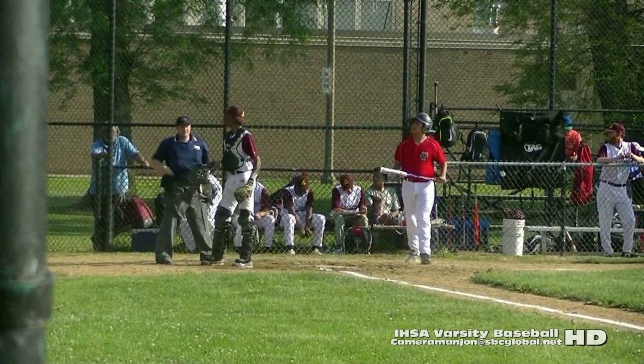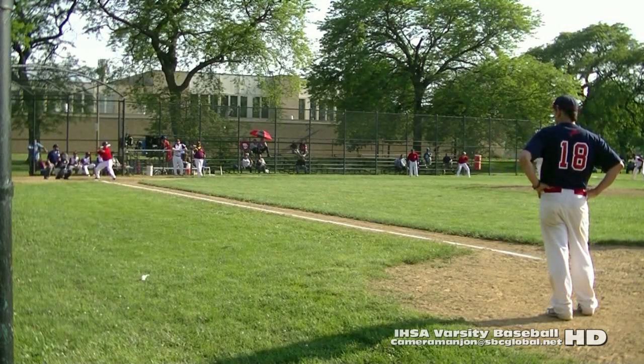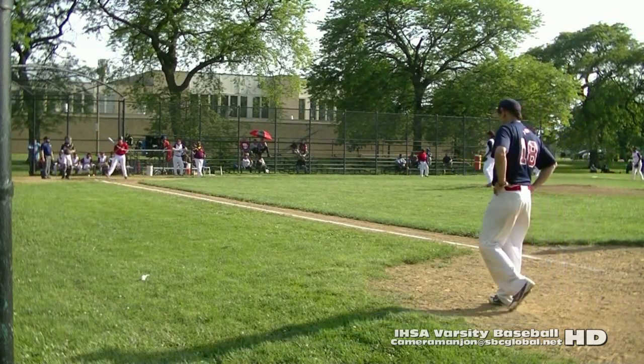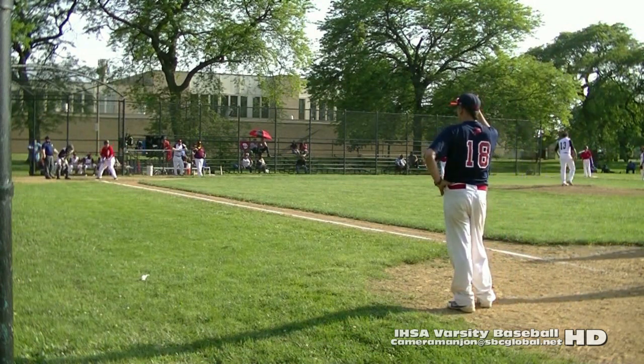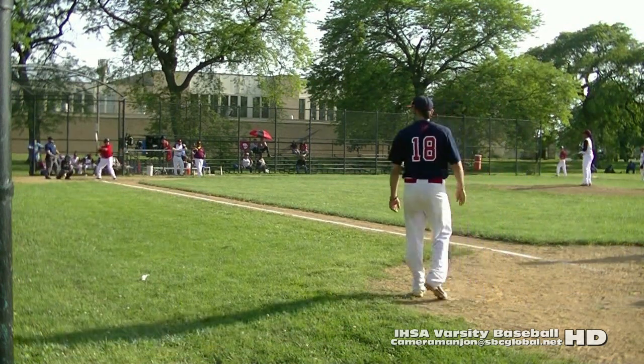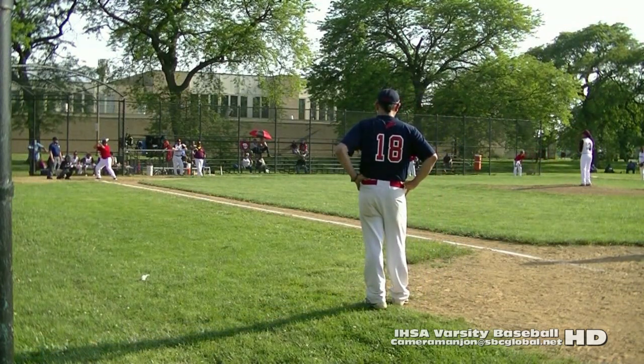Foul it back. Windup, the pitch upstairs. Hey, don't quit on that pitch. Kevin, don't quit on that curve. Hang on there. Keep that shoulder in there.